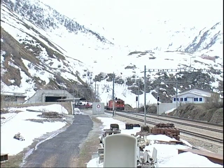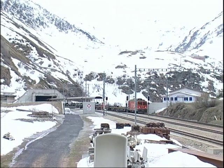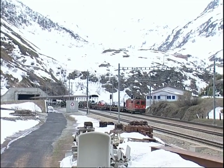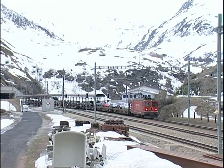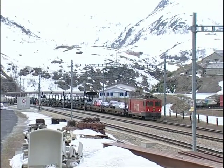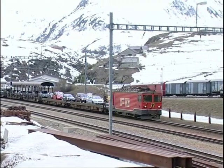Here at Realp, the eastern end of the Furka Tunnel is seen as a car shuttle train from Oberwald arrives behind another XFO locomotive, number 82. The main road over the Furka Pass, which rises to 7,910 feet, is only open during the summer months, hence the need for car-carrying shuttle trains such as this.